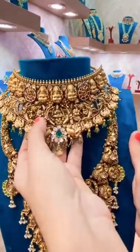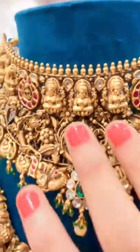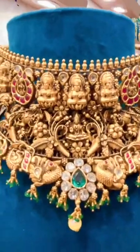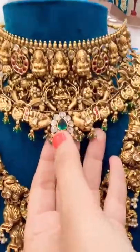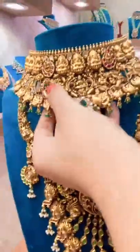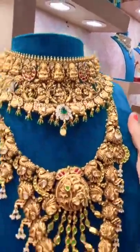So if you look closer at this choker, you will see how intricate it is. With the Lakshmi work, it has a lot of kundan motif in between, and the first part, the beginning of it, is completely covered with Lakshmi motifs. And as you go down, we've also paired it up with slight polkis, a lot of emerald beads at the bottom with your Burma rubies. And obviously the center of it is so naturally driven. So it is a beautiful piece actually.